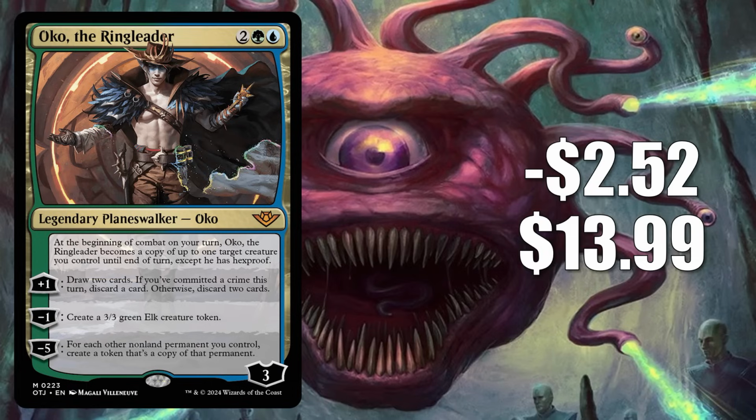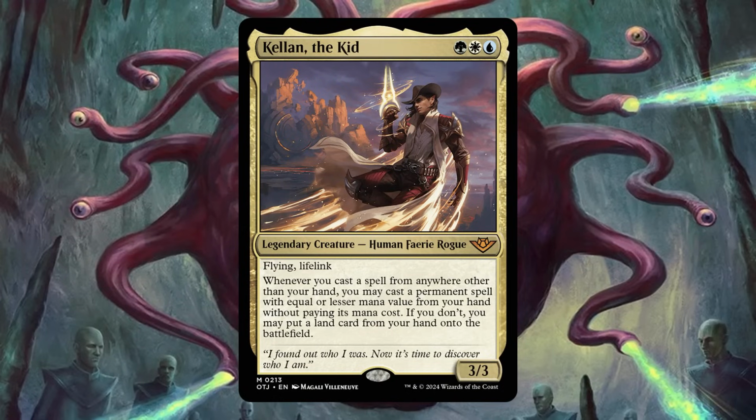Number 3 is Oko, the Ringleader, down $2.52 to $13.99 for a 15% decrease. This was our number 6 coldest card last week, and it remains cold this week. This new Oko from Outlaws of Thunder Junction is also trying to find its price point now that it's out. It is seeing a fair amount of Commander play already in builds old and new, including Kellan the Kid from Outlaws of Thunder Junction as well.